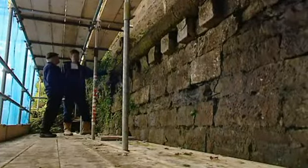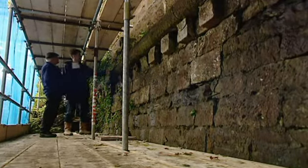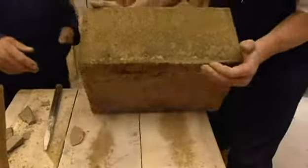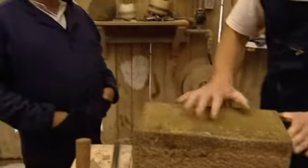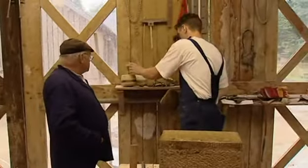I'll be having sleepless nights if it were me. You want to keep the character of the wall pretty well intact, so we'll try and take out as little as possible whilst still maintaining the structural integrity of the wall. Just because it's badly weathered, it's not an excuse for taking it out. Want a nice rough surface on there. Every single stone has to be prepared by hand, and this includes getting a nice rough surface on it so the mortar will key.